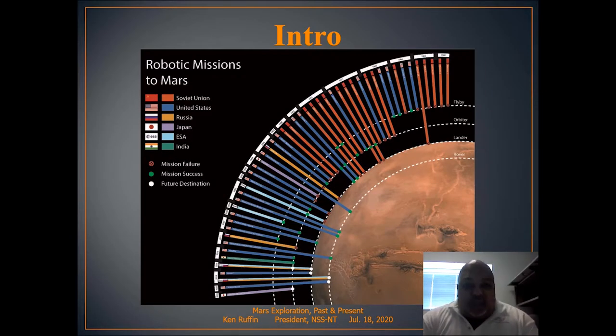Now, this is a graphic of the robotic missions to Mars, and the font is pretty small, so I'll explain. If you think in terms of a clock, at the top of the image, 12 o'clock, that's going back to the early 1960s, and going counterclockwise, those are missions going from the 1960s through the 70s, 80s, all the way up to present missions. The missions that are in red in the 1960s were missions from the former Soviet Union, and the missions that are in blue were from the United States through NASA.